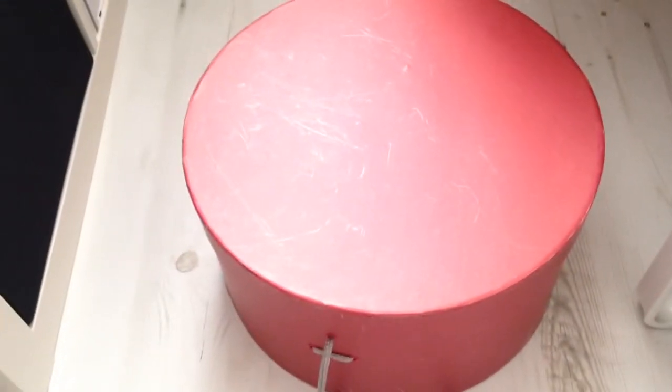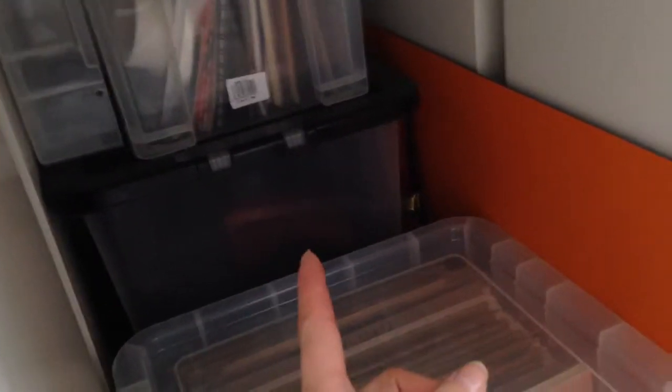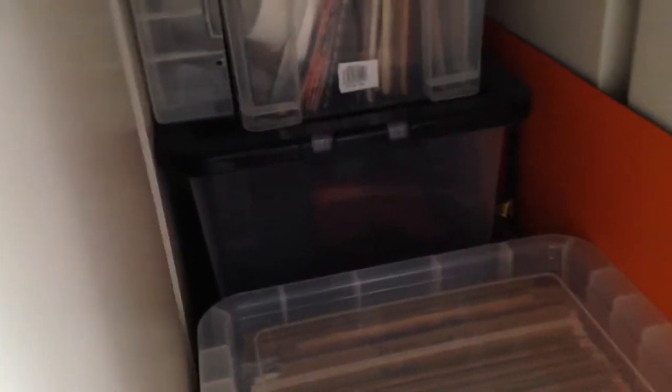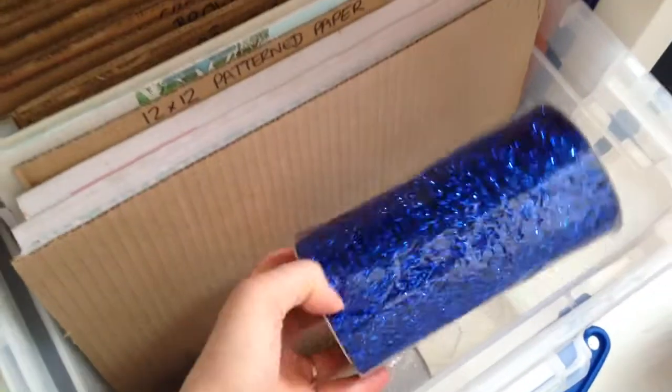So yeah, there, that contains shoes that I don't wear very often, which I probably should get rid of, but hey ho. And I'll show you in here. I keep all my big ribbon spools in here. That's for the wedding.